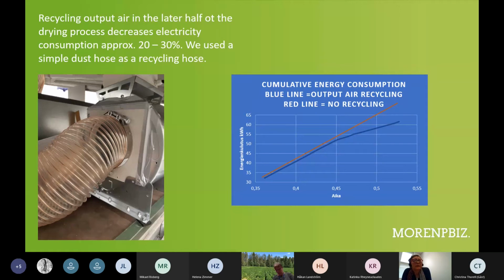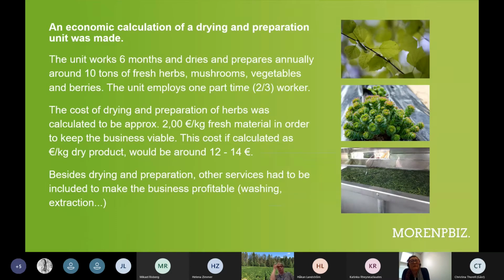We added a recycling hose to the machine, so we could test also the same thing that Antti and our other colleagues were doing in Centria. Here you can see in the picture that the energy consumption decreases after the recycling hose has been added to the fan. So we counted that approximately 20 to 30% can be saved in the energy consumption with this system.